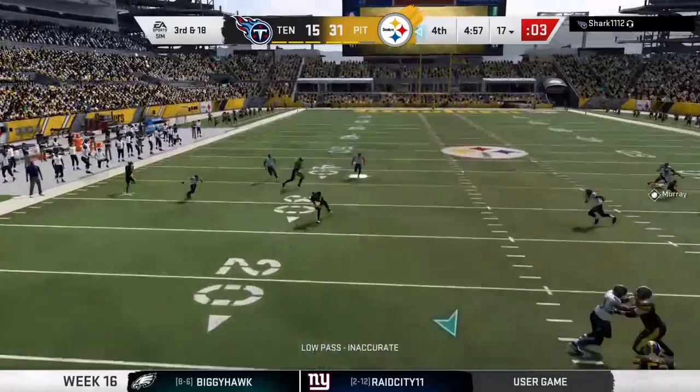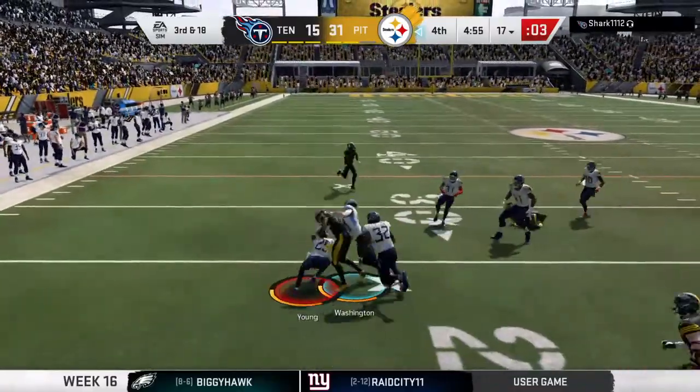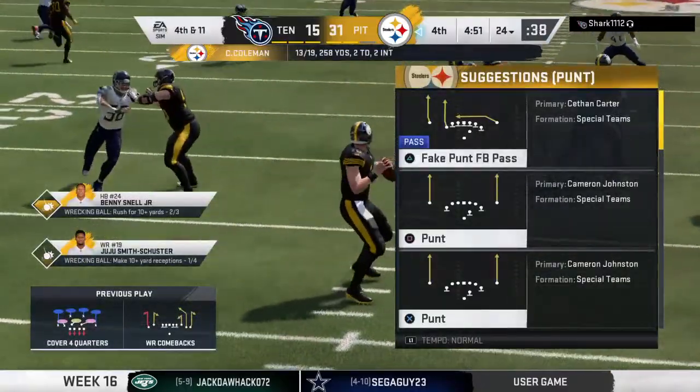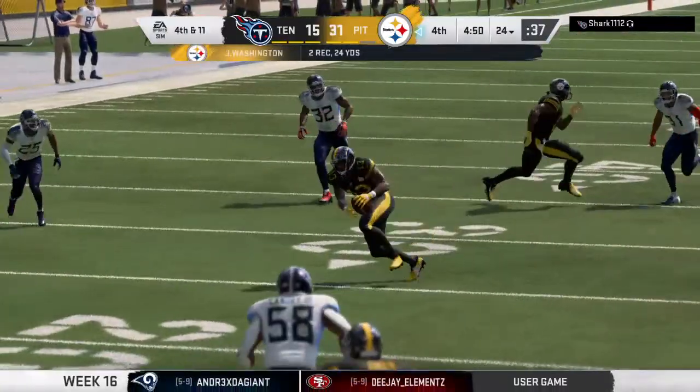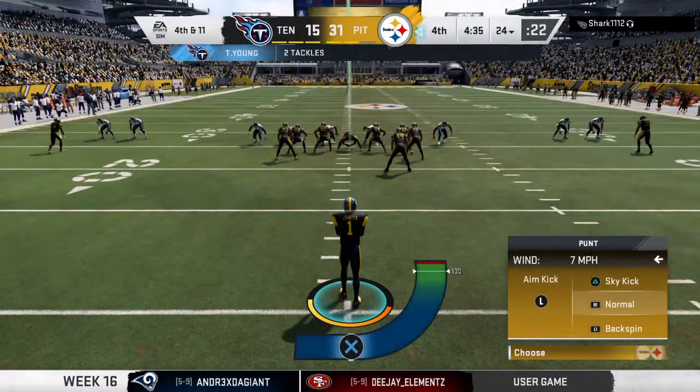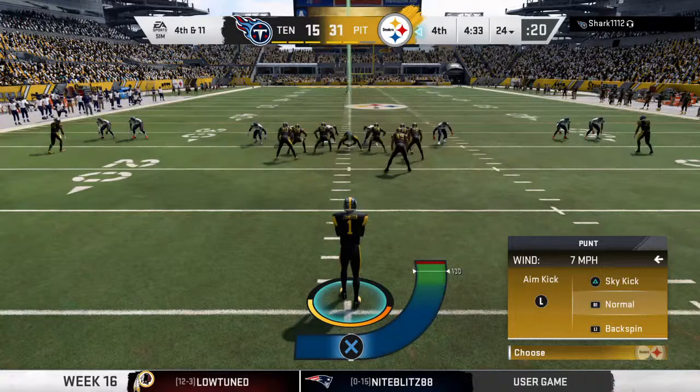Operating from the gun, Coleman got an open man. It's Washington. It'll be a gain of 8, but it also leads to a 4th down. So much about this game is just understanding situations and then having to execute, isn't it? Guard the first down sticks. Don't let them get there. And they rallied and made the tackle.